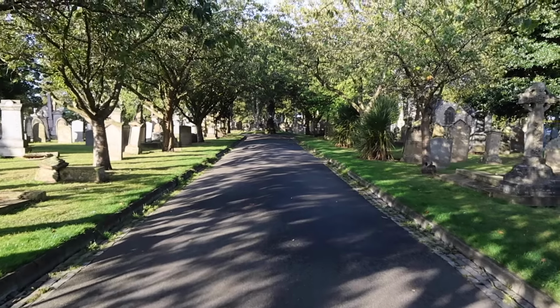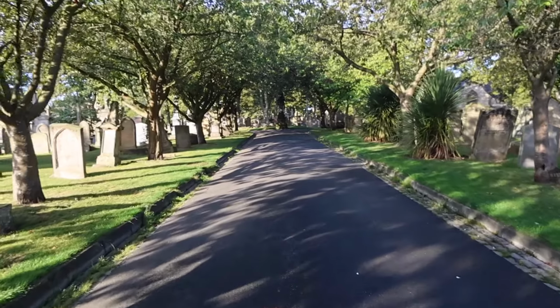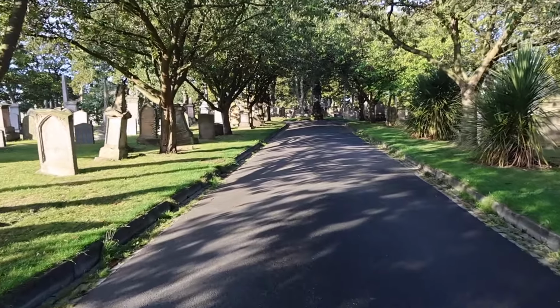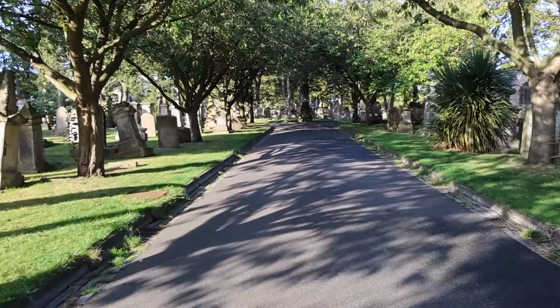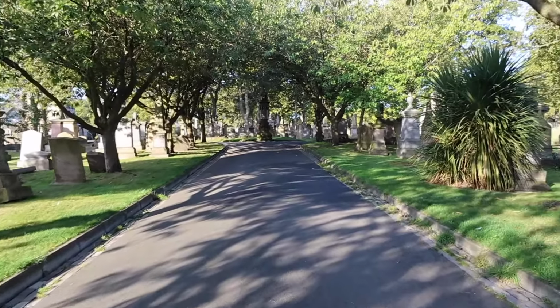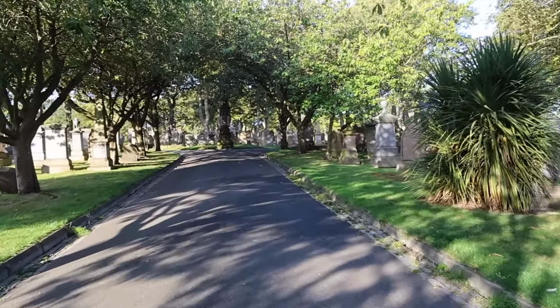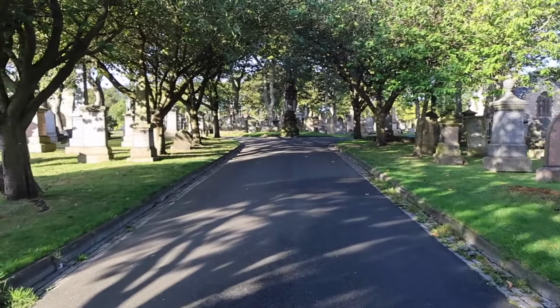Hello everyone, it's Saturday morning. I'm just off to Sunderland Antiquarians, but I thought beforehand I'll have a walk here on the way and do a short video, and I decided I'd go and visit a lovely memorial to the Preston family.